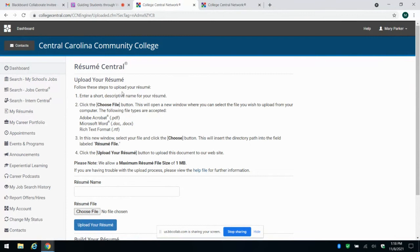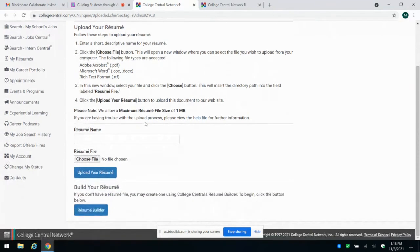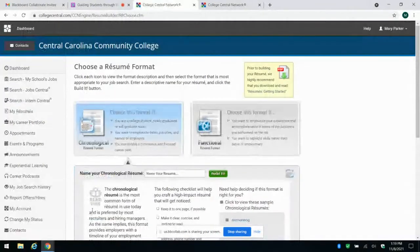Here is where you can have your students upload their resumes if they already have one completed, and hopefully have had it critiqued or reviewed by either you as an administrator, or maybe have them come to the Career Center to have me take a look at it, or they can build one from scratch using College Central Network's Resume Builder.